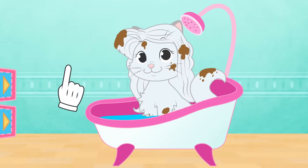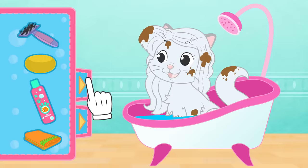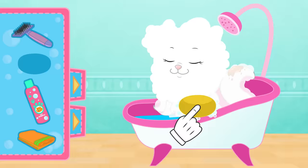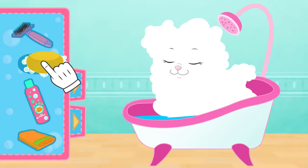Now let's get rid of those stains. We'll use a special shampoo for kitties. It smells really good. And by rubbing your hair with this sponge, we'll make all the stains go away. Just like that. Great, time to rinse again.